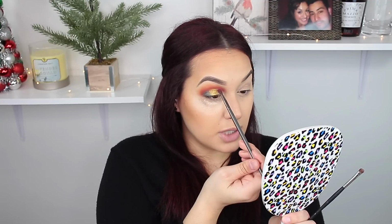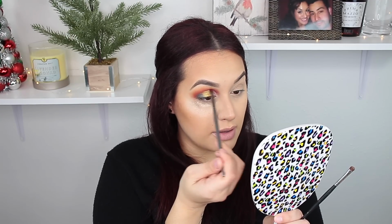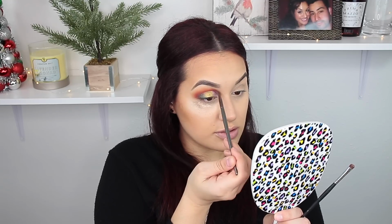That is beautiful. I'm just going to take my little BH brush. There's nothing on here. I'm just gonna run this through the crease just to kind of diffuse any harsh lines. I'm gonna go ahead and do my other eye off camera. I'm gonna apply my lashes. I will come back. We will do the lower lash line, we'll do blush, and we'll do highlight.